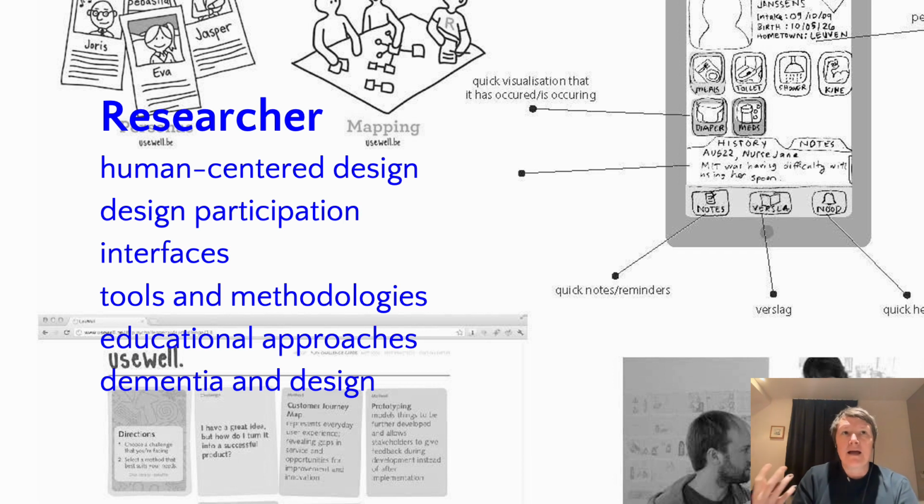But as a researcher, we create new methodologies. So later on, I talk about what design is and how we use design research. And one of the ways that we use design research is that we look around and we see what other people have done, and then we define what we're doing in relationship to what has been done before. And so we create new methodologies built on existing methodologies, adapting them for the needs or the particular users that we're working with. Next to that, I'm also interested in educational approaches and obviously dimension design.